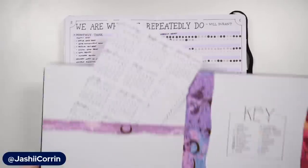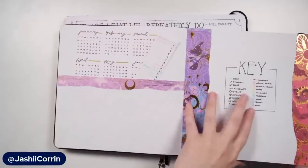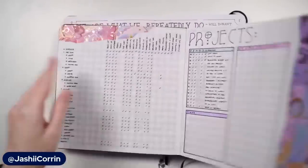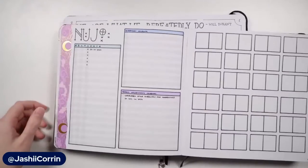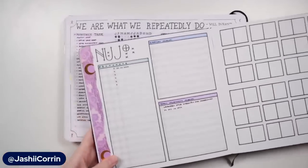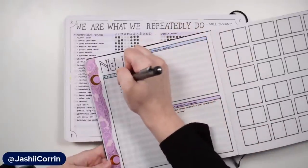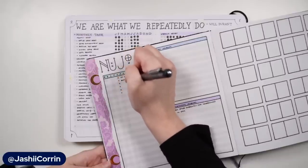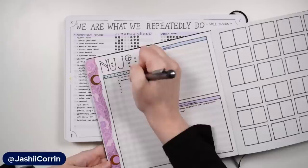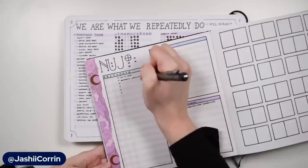So, just jumping in here and putting this guy back into its little pocket at the front so that then it's safe. We're gonna write in my next journal notes to say something needs to happen with the bathroom cleaning breakdown.